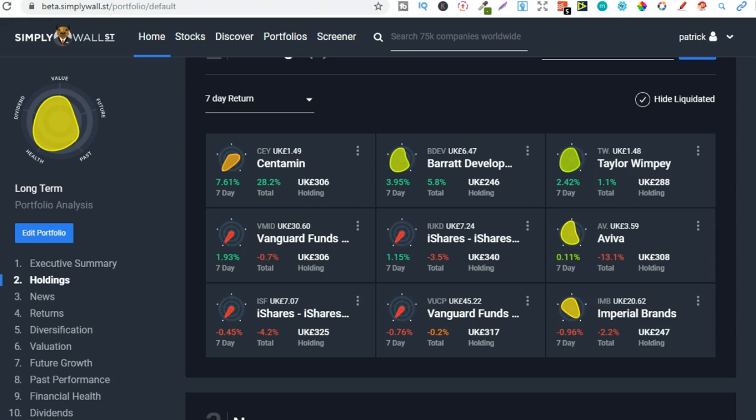Now, I'm not going to go in depth into my holdings or why I'm actually holding these. If you want to know why, you can do your research yourself, and see what these companies actually look like. But I hold Sentiment, which is up 28%. That's my best performer so far, and as you can see, it's up over 7% for the last 7 days. I hold Barratt's as well, which is performing pretty good with a nearly 8% increase. Taylor Wimpey, I was up around 4%, but I did buy more yesterday.